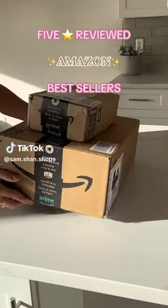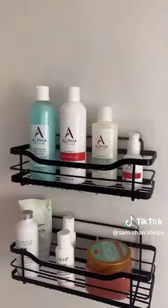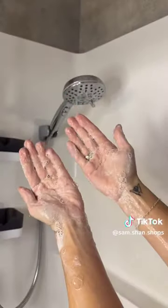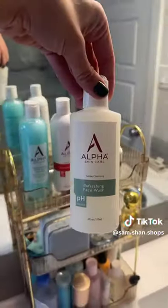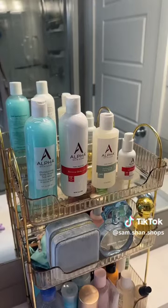5-star reviewed Amazon bestsellers. Not only is the skincare extremely affordable, but it's also made of high-quality ingredients that will never leave your skin feeling dry or stripped. Their top sellers and my personal favorites is this foaming facial wash that's extremely gentle on the skin. And to follow is this renewal serum that reduces the look of wrinkles and leaves a nice dewy finish.